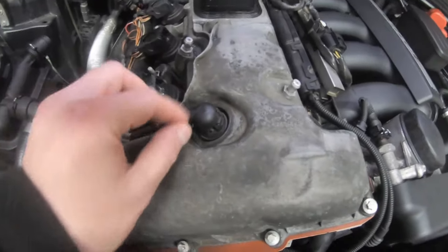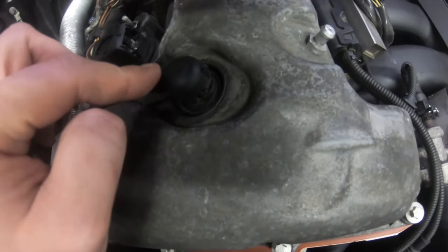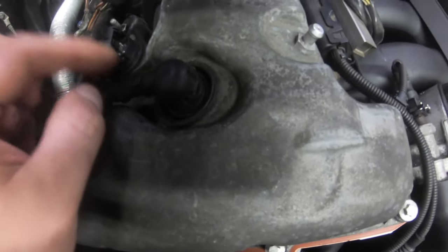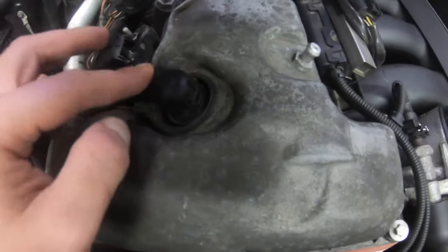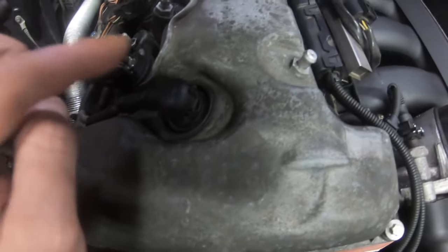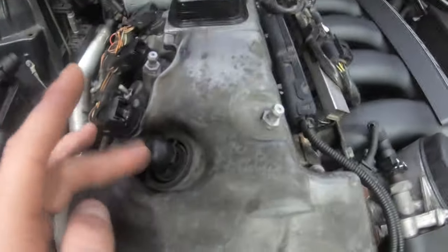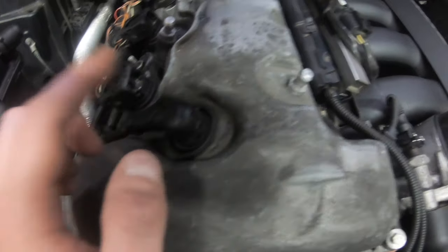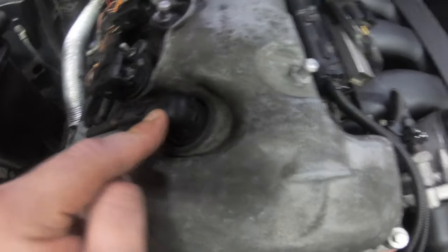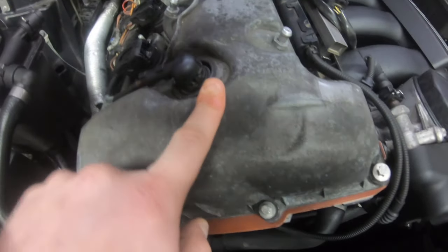So the next one will be your eccentric shaft sensor. Now, this is used for the DME to know when to advance the timing and what side to advance it, and obviously to keep the Valvetronic in sync with the Vanos system itself. Now, if that goes out, that controls the eccentric shaft, which also controls the Valvetronic motor. If that fails, that will cause your car not to start, and it will also cause rough running. It can also cause your car to cut out as well. But if you're going to do the valve cover, I suggest changing that as well, because it will end up failing, then you have to take the valve cover back off anyway, so it doesn't make sense to have to do that.